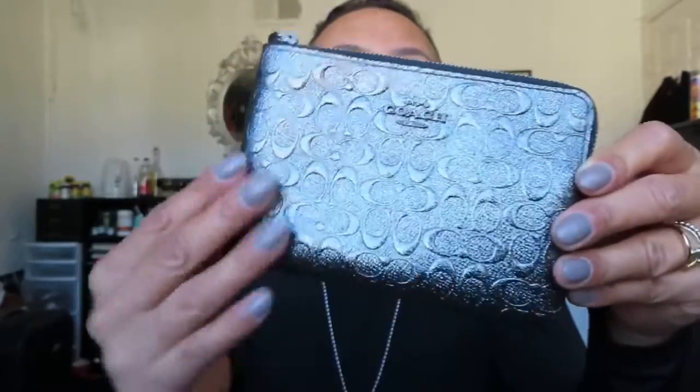That I had. I bought this a long time ago. I don't remember if I got this at the outlet or at the Fashion Valley Mall, but it is a Coach wallet. And it is metallic, shiny and shimmery, and it's actually really pretty. It opens up in here. There is room for cards in here as well. This one I might be selling. Actually, I might be selling this one. Don't know yet, because I haven't really used this ever.